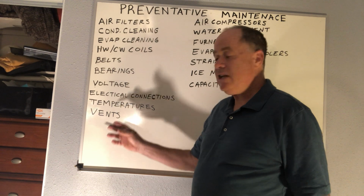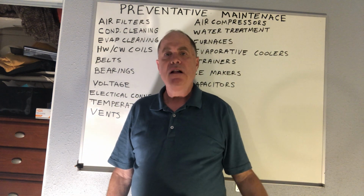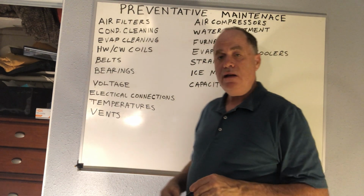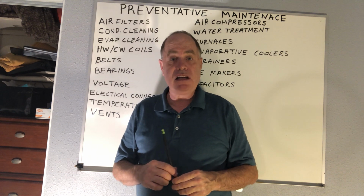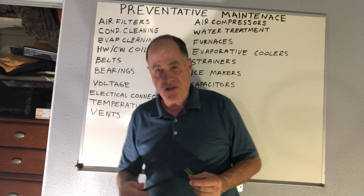Okay, so cleaning that. The supply air grills almost don't get dirty. You can wipe them down if they're really dirty. But the return air vents and grills, they certainly do get dirty, and cleaning those on maintenance is important because it does restrict the airflow down.